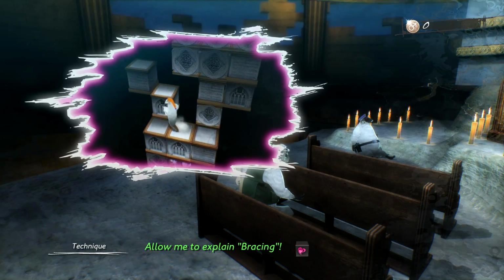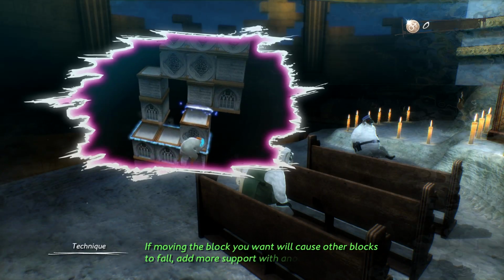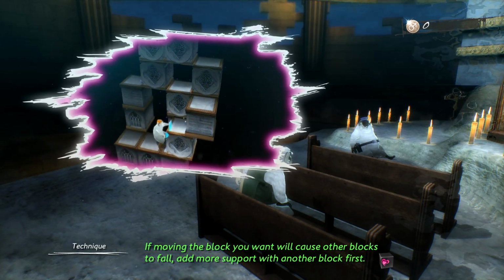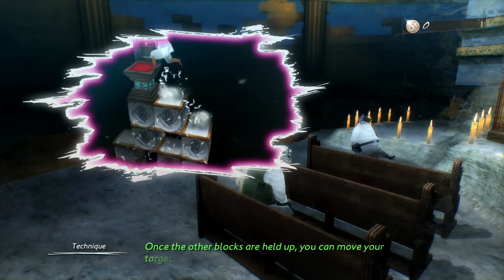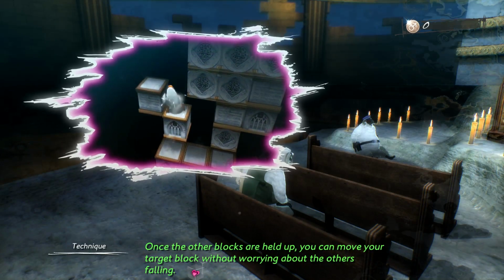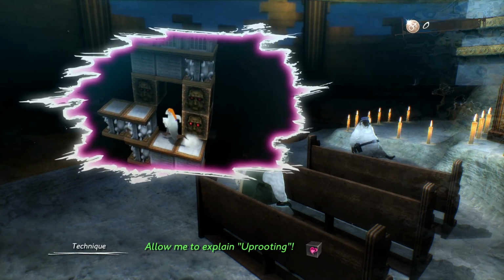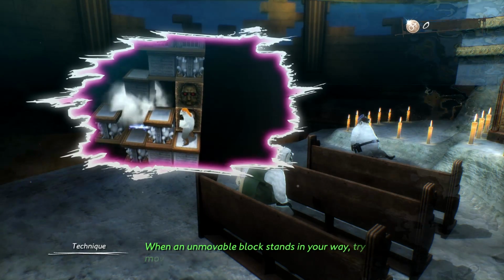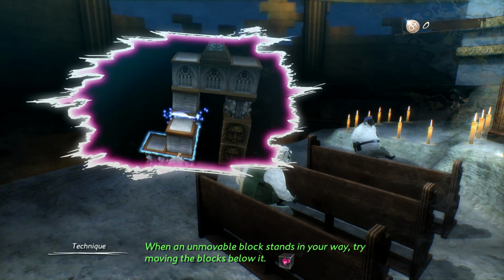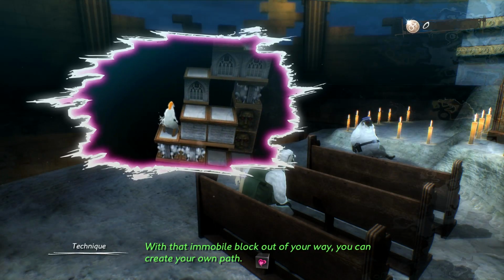Allow me to explain bracing. If moving the block you want will cause other blocks to fall, add more support with another block first. Once the other blocks are held up, you can move your target block without worrying about the others falling. I've got another one too. Allow me to explain uprooting. When an unmovable block stands in your way, try moving the blocks below it. With that immobile block out of your way, you can create your own path.